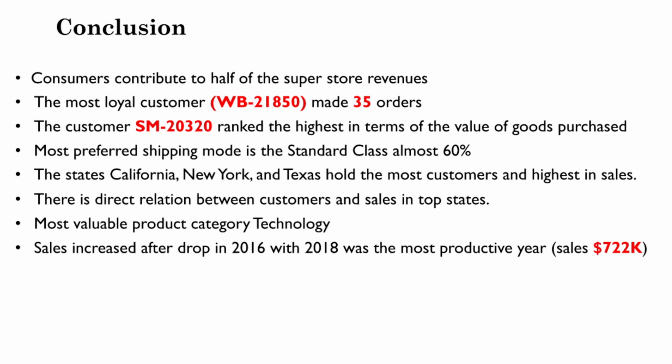From the sales trends analysis, we discovered that sales increased after a slight drop between 2015 and 2016, and from 2016 to 2018 there was a gradual increase in the amount of sales, with 2018 being the most productive year, with sales worth 722,000.